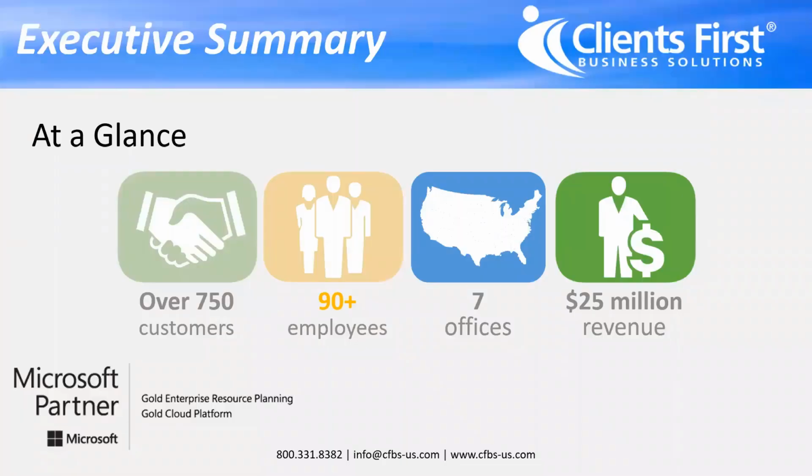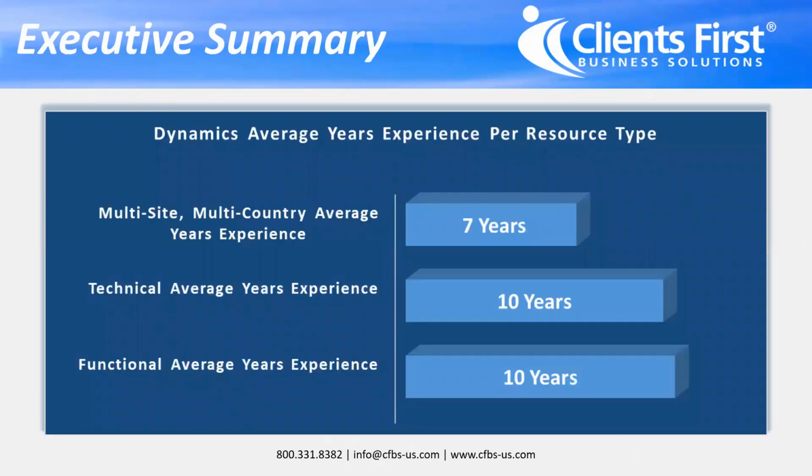So at a glance, Clients First has over 750 customers in the ERP space, been representing Microsoft Dynamics for a very long time. They have 90 plus employees, over 7 offices across the country, and over 25 million in annual revenue. So when you go with Clients First, you're going with a mature, value-added reseller of Dynamics 365 and Dynamics AX, Dynamics NAV, and now FNS with Dynamics 365. So you are in good hands with Clients First.